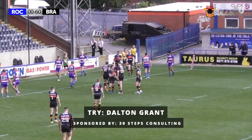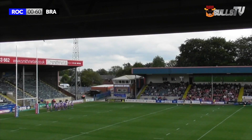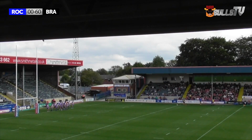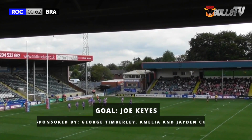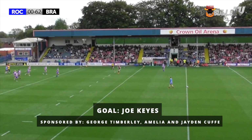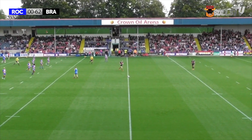And Dalton Grant becomes the first Bradford Bulls player of the afternoon. Putting the performance they didn't just fall short. Keeping the playoff hopes alive, and there's a lot of work done from Beth Sutcliffe and Kirsty Maroney to get Bradford back to the former glories as Joe Keys converts that try from the touchline. It's Rochdale Hornets 0, Bradford Bulls 62.